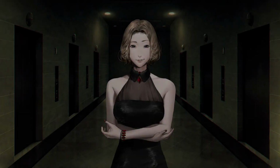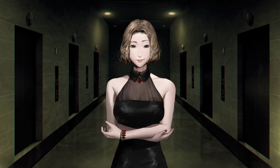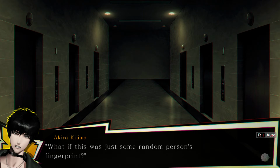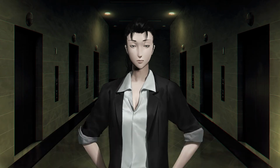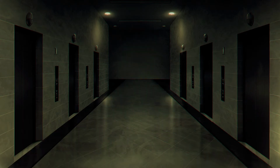Then... Apologies for taking so long. I think this should suffice. Now that I think of it, though, what if this was just some random person's fingerprint? Yeah, that's a possibility. But if it is, we'll just try it again until we get the right one. Seriously? We'll never know until we try it out. Let us hope that we got the right one.